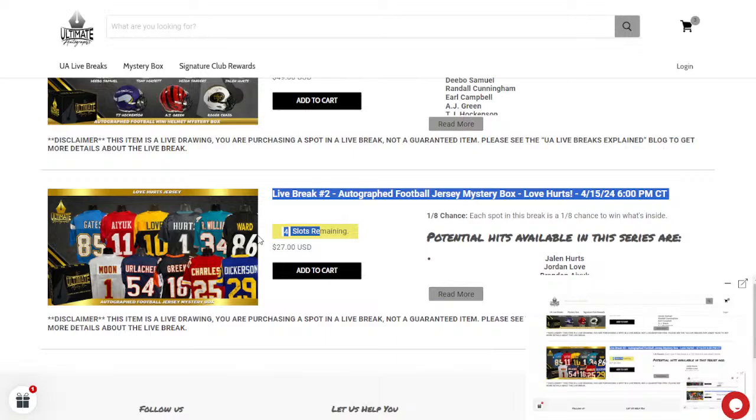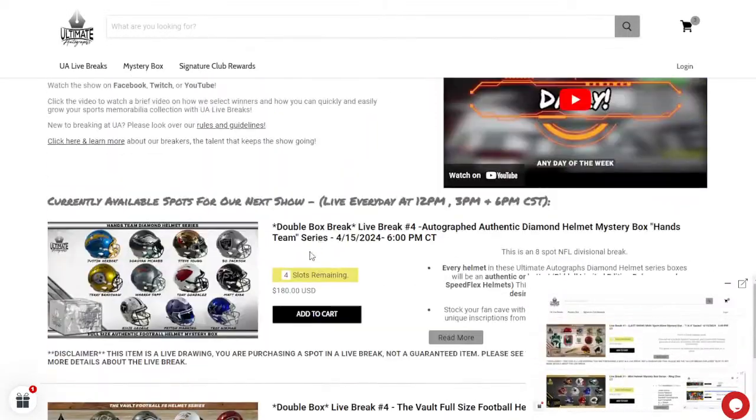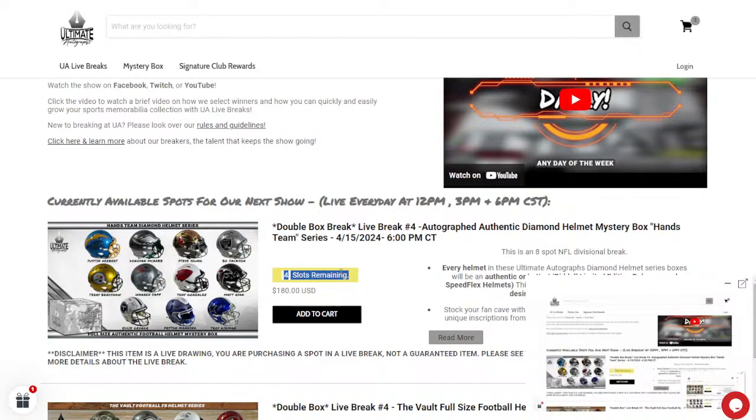And let's be honest, Robbie, sometimes in a chase for a sick helmet like Steve Young, there might be one guy that gets in here and buys all four spots. So I would recommend get those orders in ASAP. Let's see the Steve Young helmet also ASAP. Better sooner rather than later.